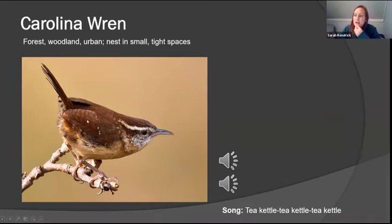But the Carolina wren has this really rich brown on top, this buffy kind of brownish color on the breast and underneath on the bottom side of its body. And that thick white eyebrow differentiates it from other types of wrens. Just very, very thick eyebrow, little bit of a curved bill, just a really cool bird. And lots of people think they say, tea kettle, tea kettle, tea kettle.